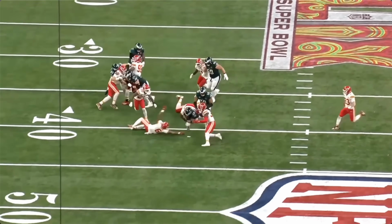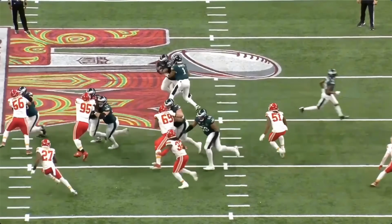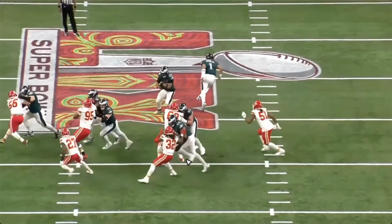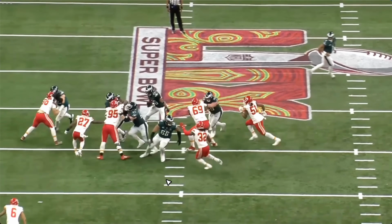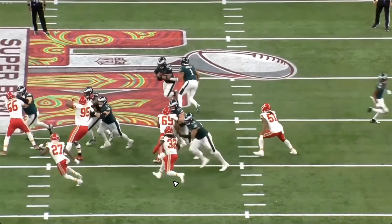I thought we were going to get a heavy dose of 26. I thought he was about to run all over this Chiefs defense because like on this play right here, the defense is soft versus the run. They stood up against Saquon though, but they forgot about every other element of the game. Can't do that. You got to play the game all the way throughout.